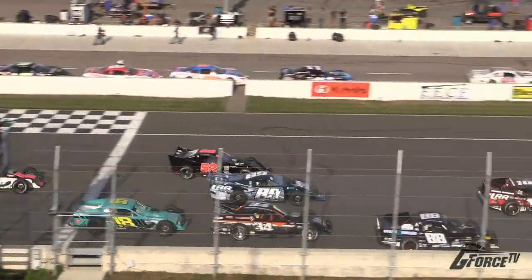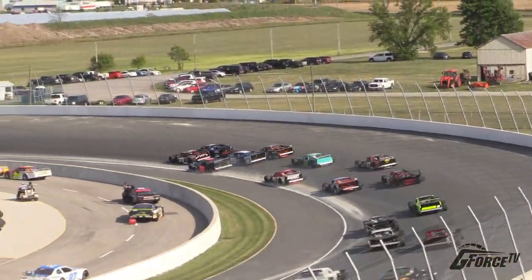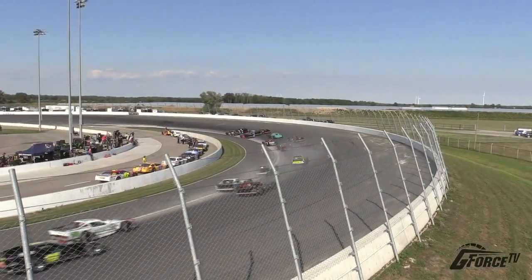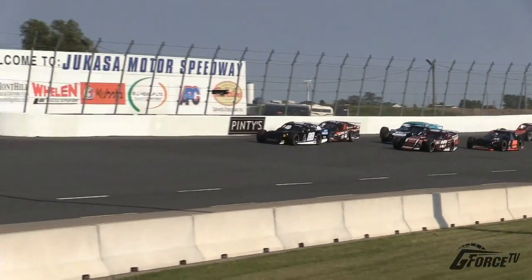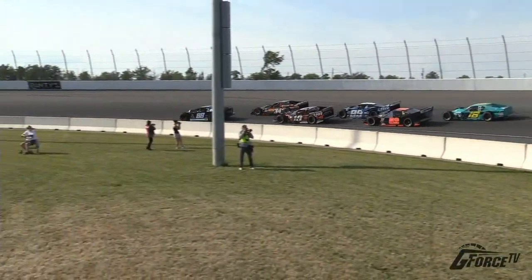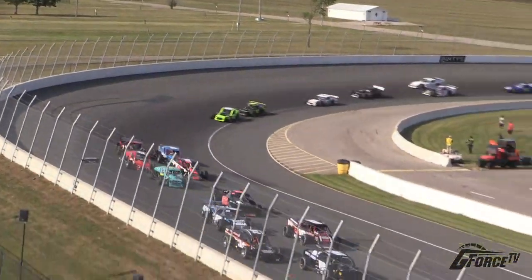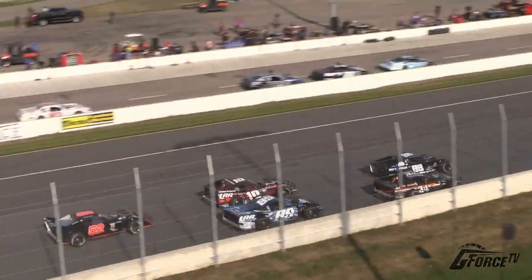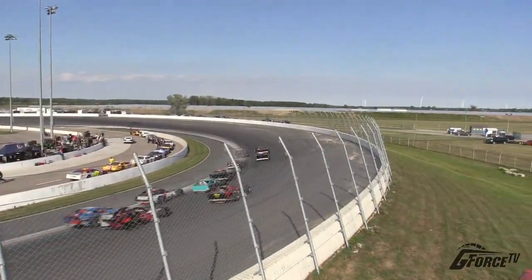Yeah, I don't know if that start's going to stand or not. Three wide through 1 and 2. Oh, looks like they are letting it stand, and it's Jake Watson out in front after all of that shuffle at the front. I really thought they were going to throw the caution flag there. It looked as though they were.